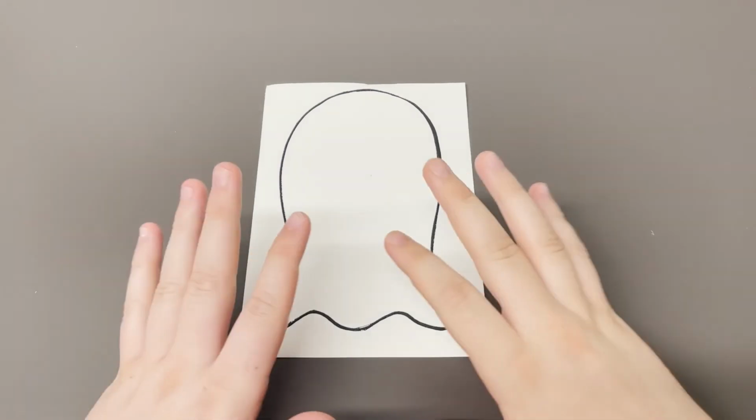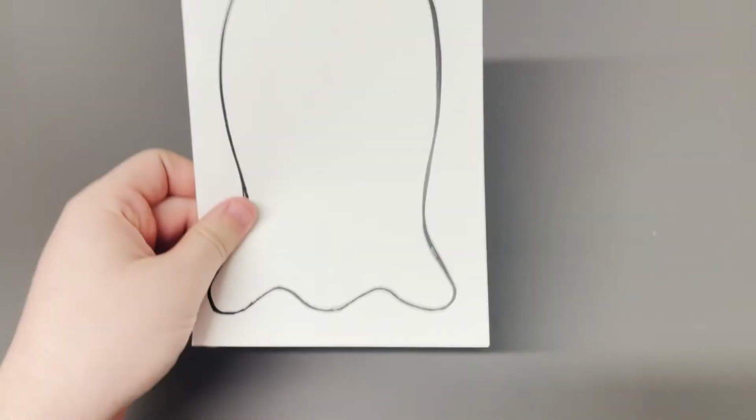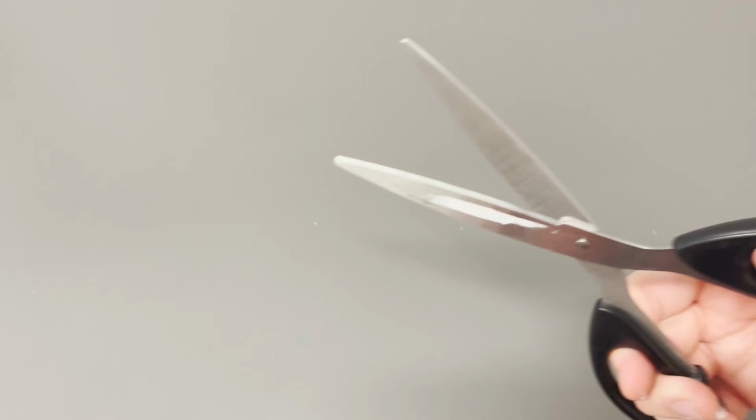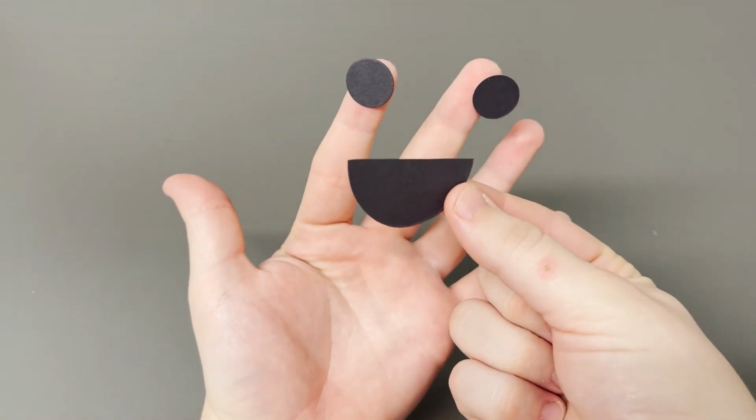Hey kids, it's your friend Zach from the St. Charles County Ambulance District, and today we're going to be making Gustavo the Ghost. So first things first, we're going to need a cutout for Gustavo, some cotton balls, some scissors, some glue, and we'll need Gustavo's eyes and mouth.